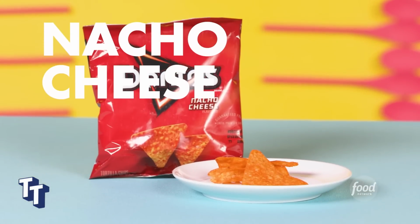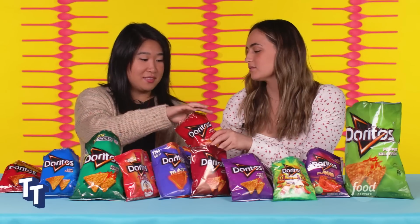So our first flavor, good old nacho cheese. Original classics, we have a baseline to compare these all to. It's perfect. Oh yeah. I mean, it tastes like my childhood. I eat these every day, or at least once a week. You know, I have no limit to the amount of these I can eat.